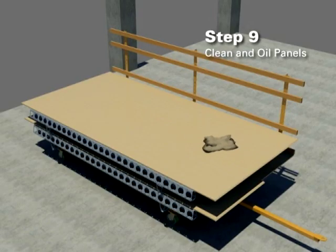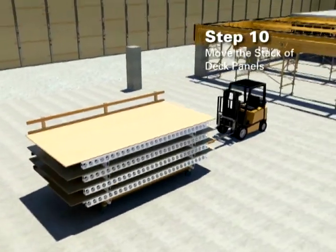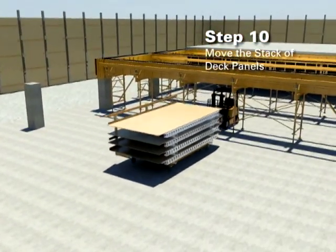Step 9. Clean and oil panels. Once the panels are clean, spray the plywood with EFCO form release agent. Step 10. Move the stack of deck panels on the dolly to the next pouring location.